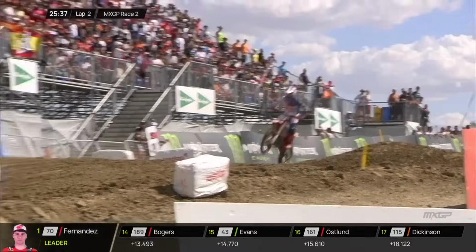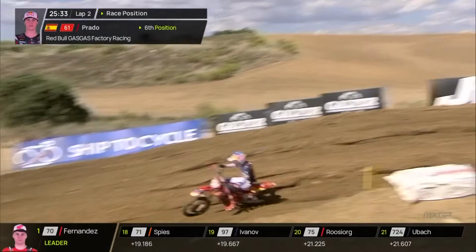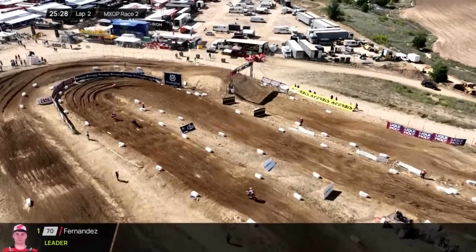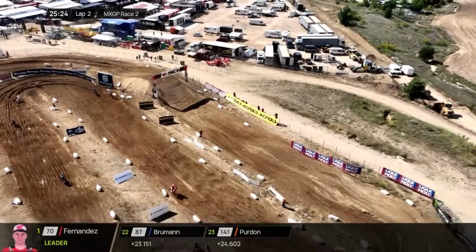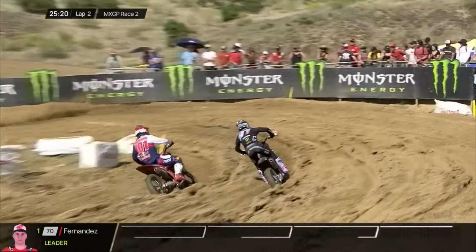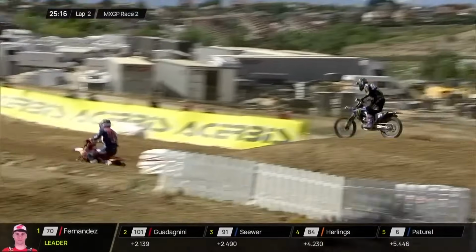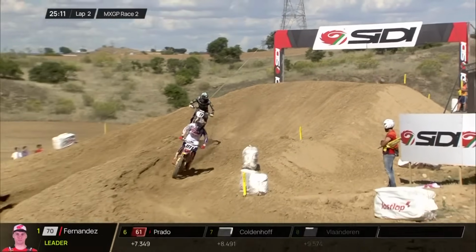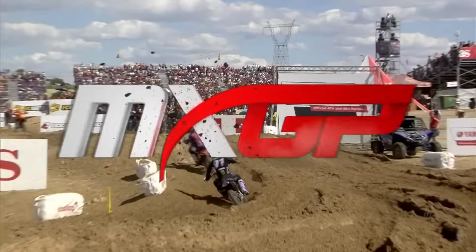Prado has built his championship lead this year on 4 qualifying race wins and a 50% win rate in the first 5 rounds. 5 race wins, 5 rounds, first moto every single time. But not this time around in Spain, because obviously losing out to Herlings this time around. Well, as we said, he hasn't taken higher than 2nd or 3rd position in the second motos, which we're seeing here today. So if he gets up to second, that'll be his best result of the season, but it's hard to see it at the moment.